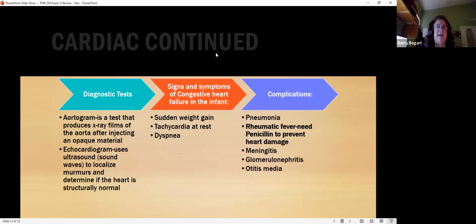So let's do some diagnostic tests. We're going to look at some signs and some complications. So how are we going to diagnose that coarctation of the aorta? We're going to do an aortogram. It looks at the whole arch, it puts dye in there, and we can see, oh, there's a kink.